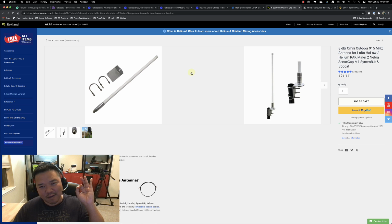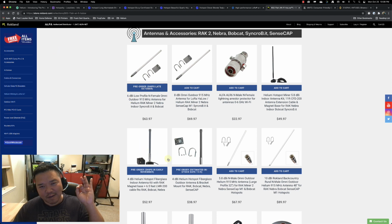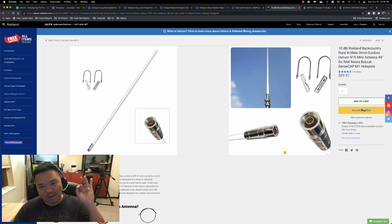I'm actually considering even jumping higher than the 8 dBi antenna. I noticed Rockland sells a 10 dBi antenna. And yes, I did say we have a limit of about 9 dBi, but keep in mind, I don't know how old these roofs are. They could be like an inch thick. They could be only using 3/8 board. So I don't know how much dBi loss you're going to get from putting it in the roof. So maybe 10 is the way to go.